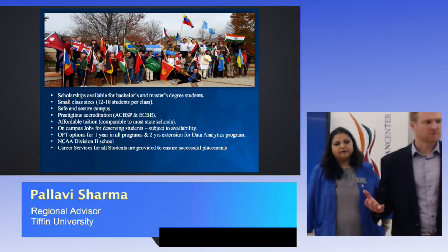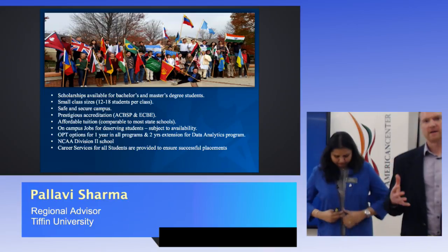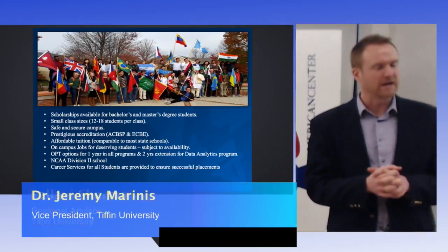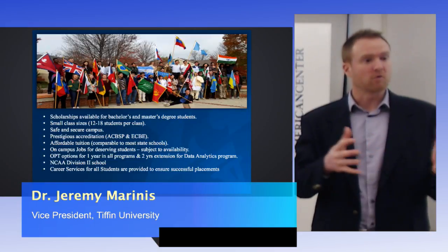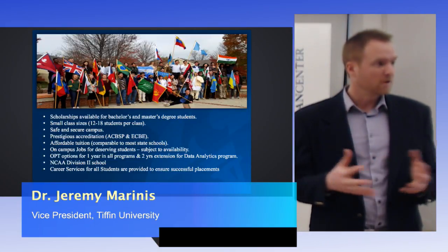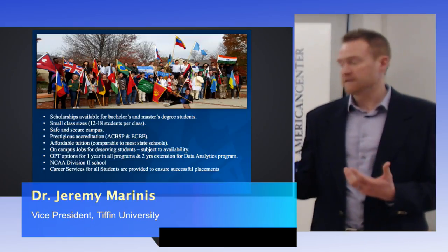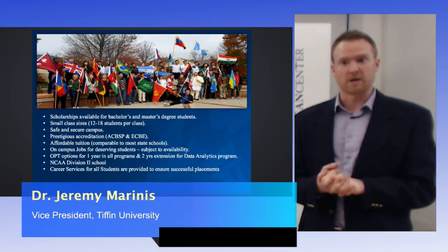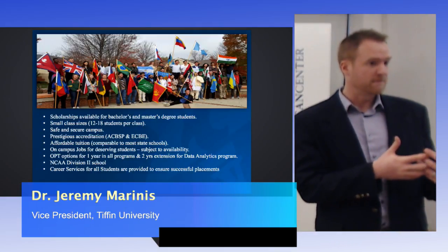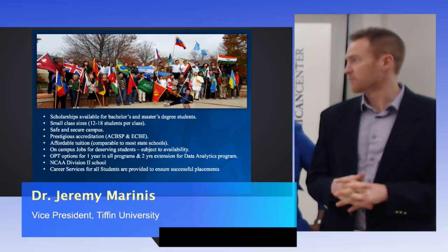as Pallavi was describing, I go back to what I was sharing before, that individual region is an important consideration. So the United States, like India, depending on where you are within the country, it could be very different. Large cities are very different than small cities. And so safety and security is something that, for us at our university, we're in a small, safe, and secure city, as Pallavi has spoken about.